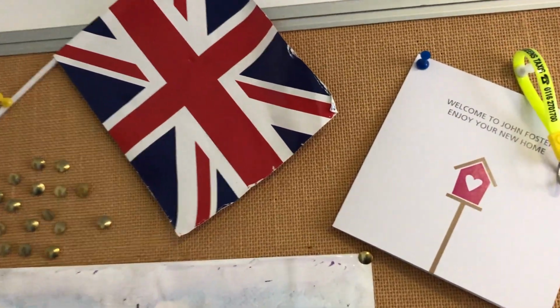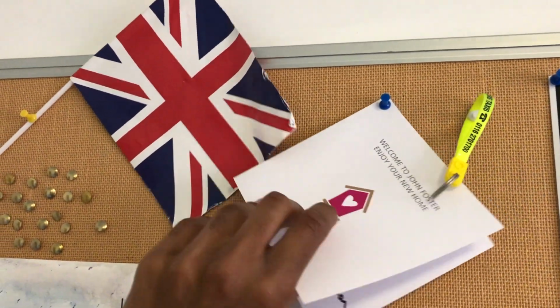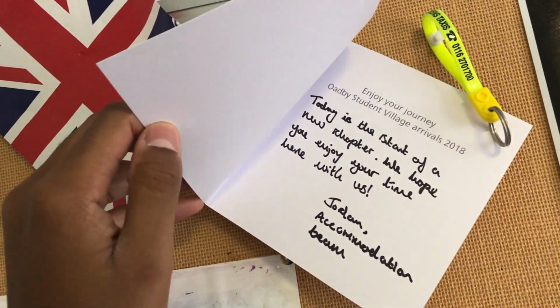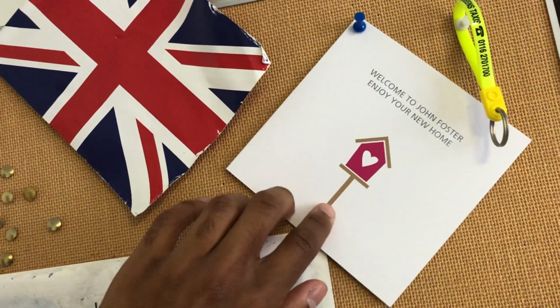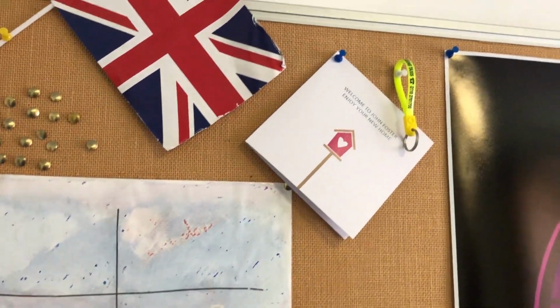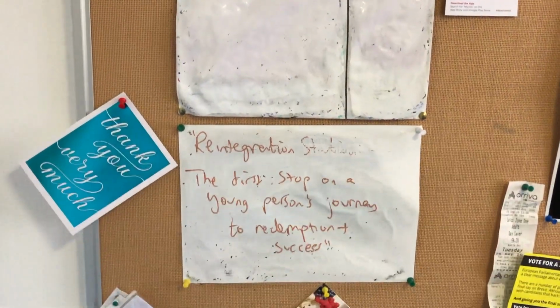This card was given to us on day 1. Let me see if I can see what it says. It says, "Enjoy your journey, Oadby Student Village Arrivals 2018, the start of a new chapter." This was given to us on the first day, and it certainly was the start of a brand new chapter, which was absolutely fantastic. Now here are 3 whiteboard sheets.